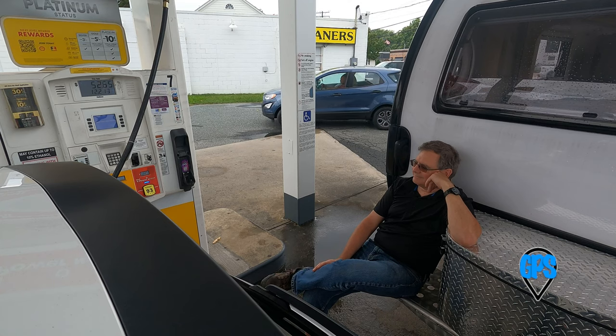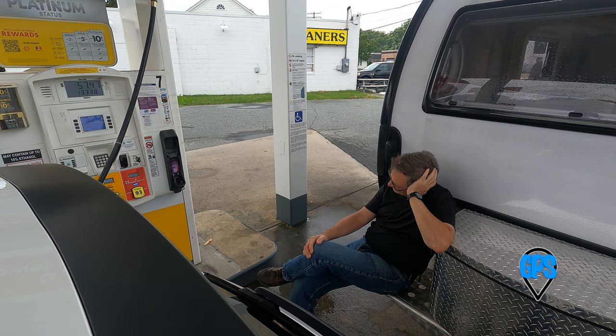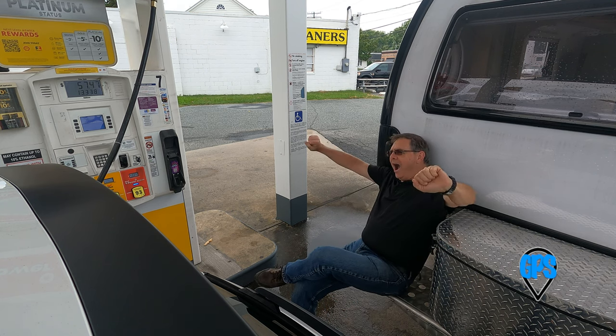I thought I'd stop for a quick fill up to top off the tank. You know, this has to be the slowest pump I've ever seen. The station tank must be really low.